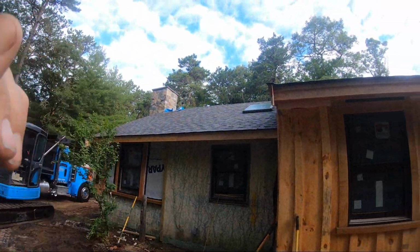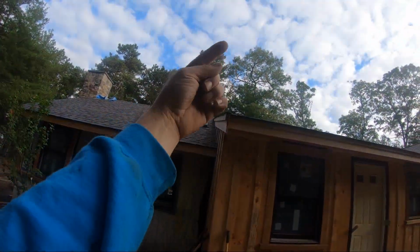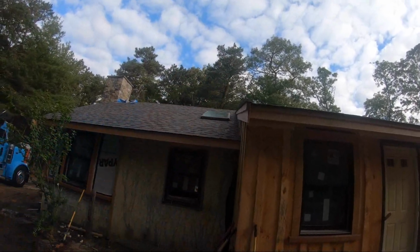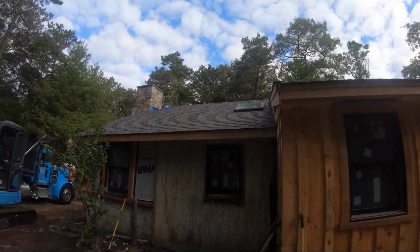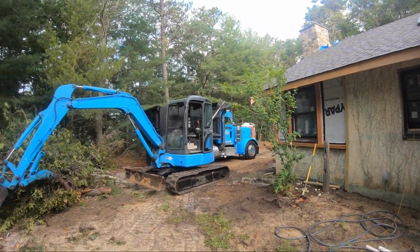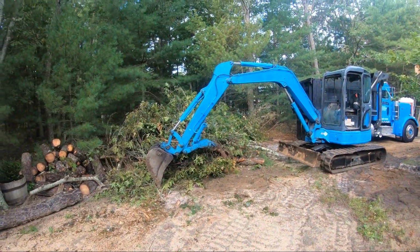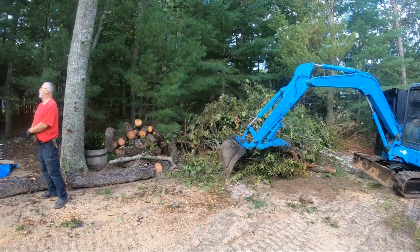Same thing on the other side. There was a big tall pine like that one right there. That was a nasty curve leaning over the house. Same thing. We pulled it down with a snatch block and a pulley. So that might be the thing to do later on, but for now I gotta load this stuff up because we really want to go to breakfast.